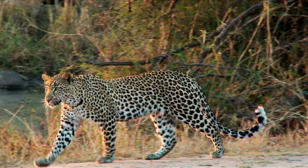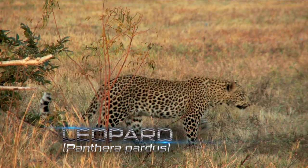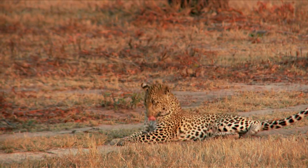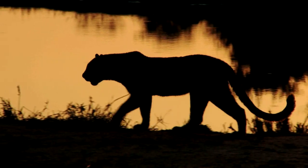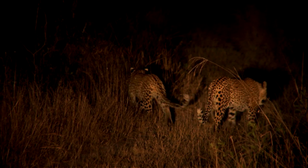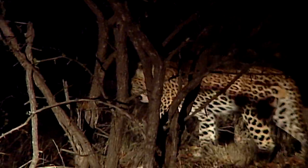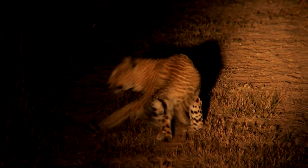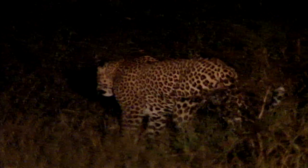In Africa and Asia, the leopard roams silently through the wilderness. It's uncommon to see this mysterious cat in the daytime because the leopard is a creature of the night. And at night, it has a major advantage. The leopard's night vision is among the most powerful of all animals. They can see better in the dark than they can during the day.